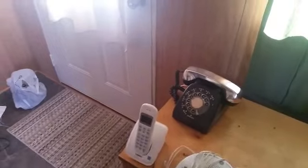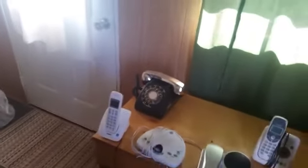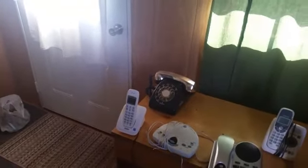That's all the telephones that I have in the cabin as of August 2nd, 2018. In my cabin, of course, since I'll be getting my new laptop on my birthday or right after my birthday, so I can connect this YouTube account onto my laptop so that way I can record the phones ringing.